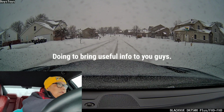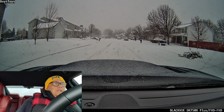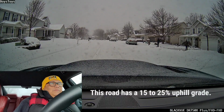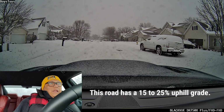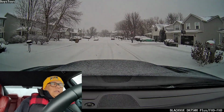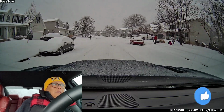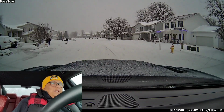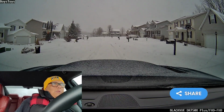But as long as you keep a steady throttle and don't stop, doing well. If I probably used the Pirellis on this road right now, if you can see in the video, it has probably a 25% incline, and we're going, and speed is about 20 miles per hour. So you can get to places. It's not the most ideal scenario for these tires. Now we're probably at a 30% grade.